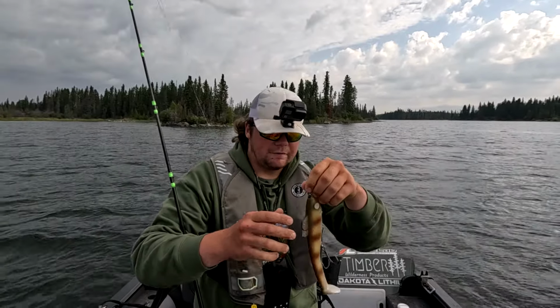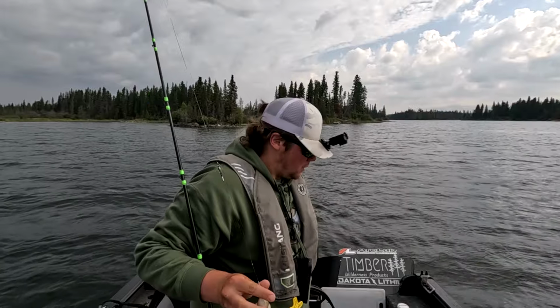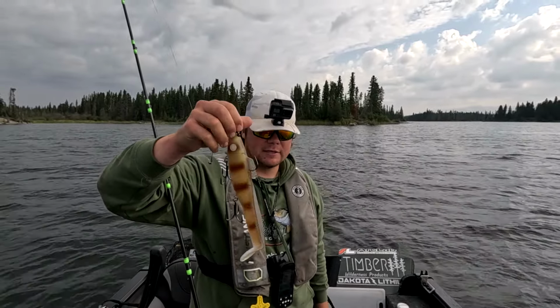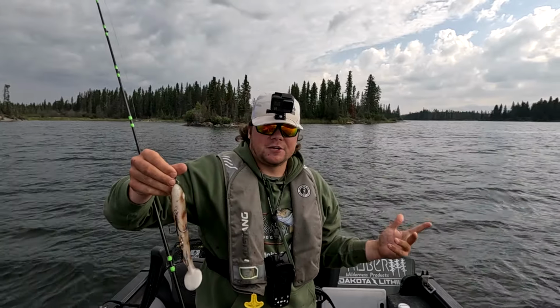With these pike, you can definitely use smaller baits too. You're just gonna have to wean through a lot more fish. Whereas what I'm doing is I'm just trying to use a little bit bigger baits to basically catch less fish, but just bigger fish.